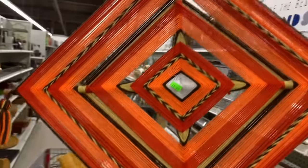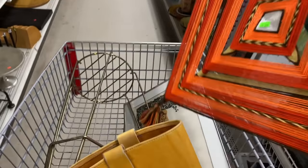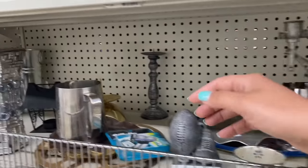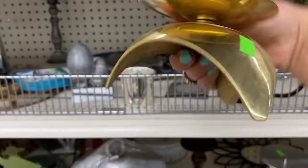These 1970s God's Eye yarn weavings are really beautiful when you add them into a gallery wall. It's a great pop of color and is completely hand woven. Mid-century brass candle holder, check, and it's only $4.99.